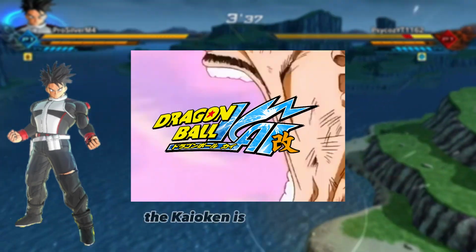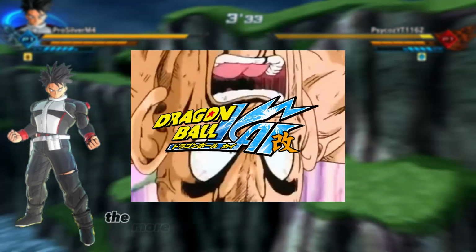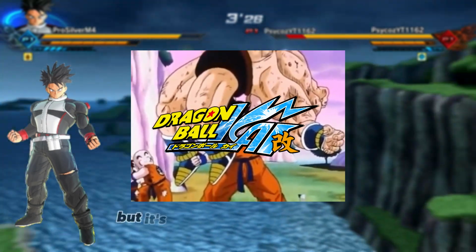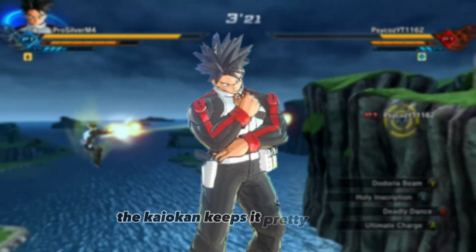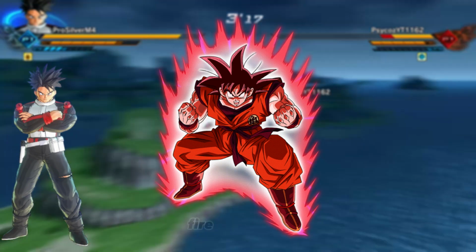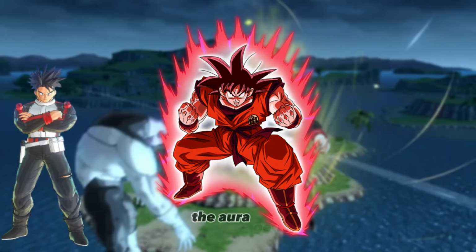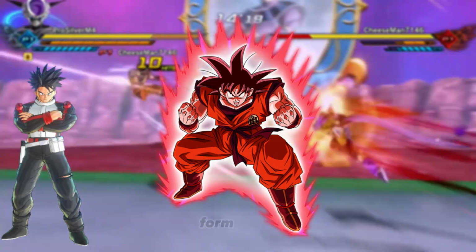The Kaioken is a great way for a character to power themselves up, but the higher the increase, the more of a toll it takes on the body. The highest canon level of the Kaioken is times 20, but it's possible to go beyond that. Design-wise, the Kaioken keeps it pretty simple. The aura is this crimson red with an explosive fire-like effect. What I really appreciate about the aura is that the higher the multiplier, the deeper in color the aura gets, and the hair will start to spike up as well. Overall, a great form, A tier.